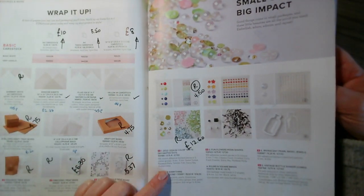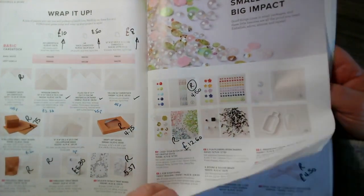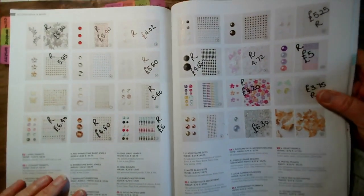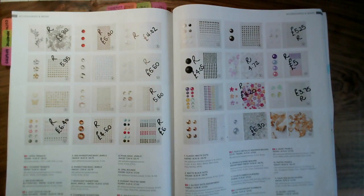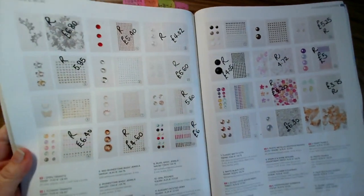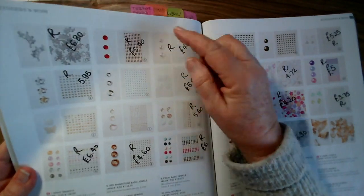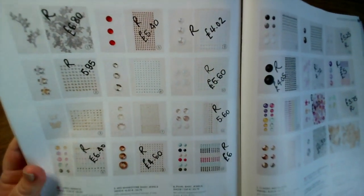And then we've got the sequins. They're also retiring. And you can see here, probably half of our embellishments are retiring. Don't panic, because we have new ones coming out. The ones that I will miss the most, personally, are the little red rhinestones. They're perfect for Christmas. They're just discounted a little bit.